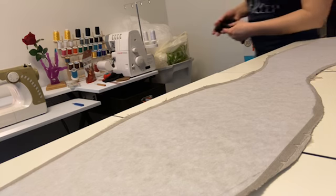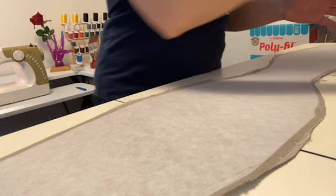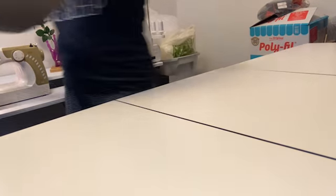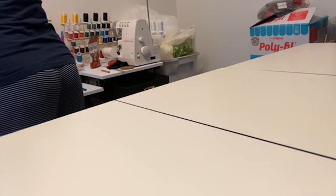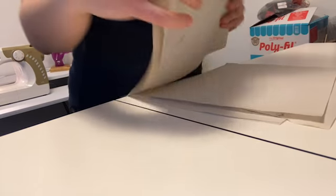Okay, sorry about that. So professional. Forgetting things and all that. Put this over by the sewing machine for now. I'll roll out my dirty newspaper stuff.